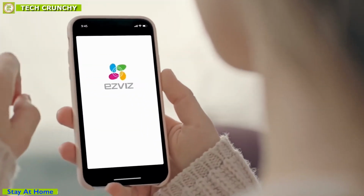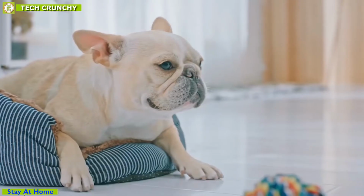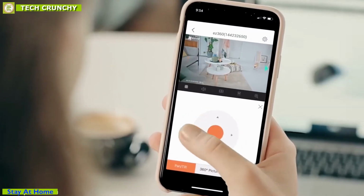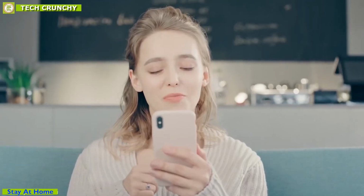The camera is also infrared enabled and can record clear videos even at night. With two-way audio, you can either talk to your family and pets or scare away intruders. You can also hear and speak with others without actually having to be there.